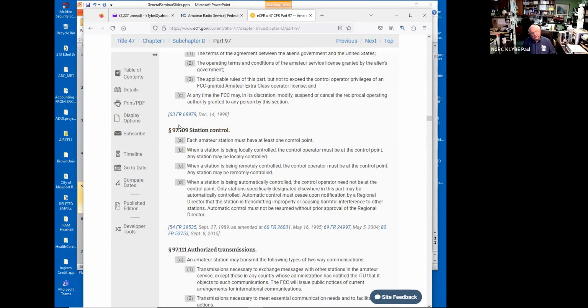There's a lot of stuff in the regulations about station control. This is the legal definition of what you're supposed to do and not do. The idea is, if you need to know what the legal definition of something is, you can go ask a friendly amateur radio operator next to you, but this is the way to really get the right answer.